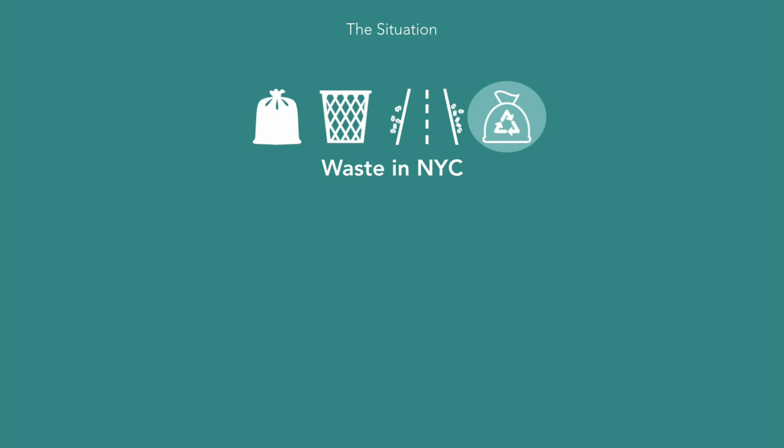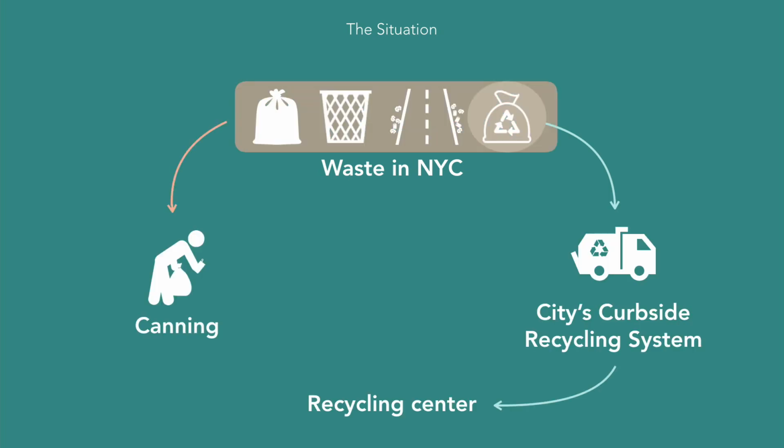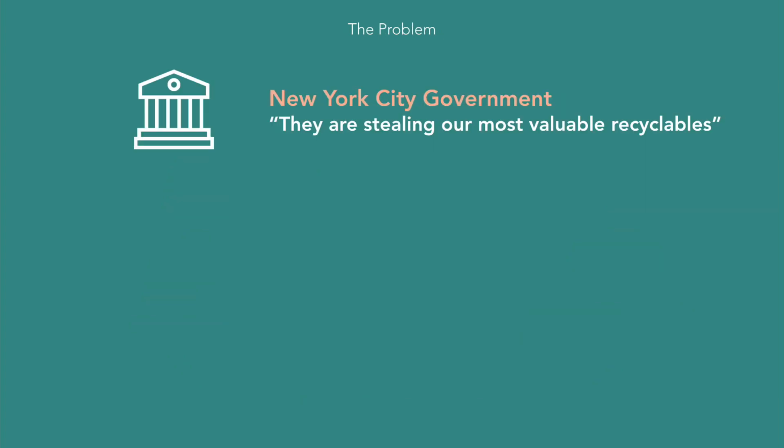While curbside recycling only takes care of the recyclables in recycling bags, canners divert a huge amount of recyclables from the trash that would otherwise end up going to the landfill. While this is not measured, this really helps the city reach greater recycling goals. However, canners are not valued by any of the key stakeholders. The city blamed the canners for collecting recyclables from the curbside recycling bags because it means less income for the city, but they ignore the contributions canners make.